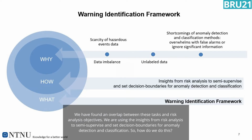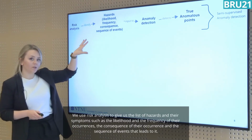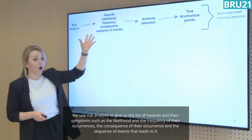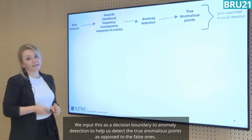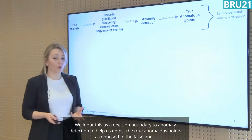So we have found an overlap between these tasks and risk analysis objectives, and we are using the insights from risk analysis to semi-supervise and set decision boundaries for anomaly detection and classification. So how do we do this? We use risk analysis to give us the lists of hazards and their symptoms, such as the likelihood and the frequency of their occurrences, the consequence of their occurrence, and the sequence of events that leads to it. We input this as a decision boundary to anomaly detection to help us detect the true anomalous points as opposed to the false ones.